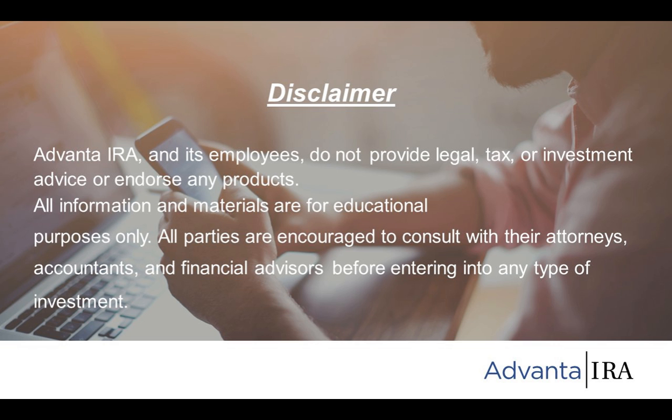A disclaimer before we get really into the nuts and bolts of this presentation. Advanta IRA and our employees, we do not provide any tax, legal, or investment advice or endorse any investment products. All information that we are presenting here today is for informational purposes only. All parties are encouraged to consult with their attorneys, accountants, and financial advisors before entering into any type of investment. So please just make sure that before you do anything, you check with the people that are advising you personally as well. We can help answer the broad stroke questions and the concepts and the basic IRS and IRA guidelines. But when it comes down to ultimately whether or not the investment is a good fit for you, that determination does need to be made outside of Advanta.